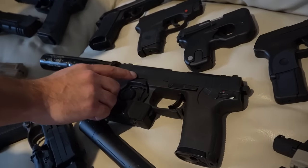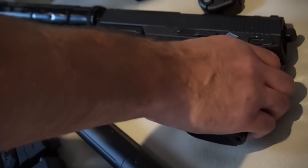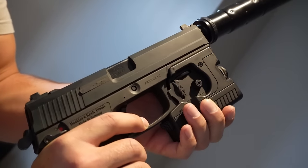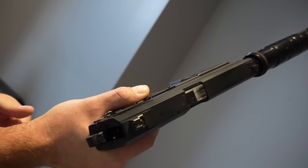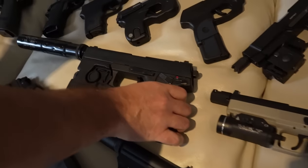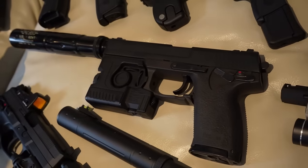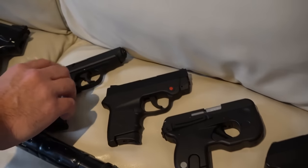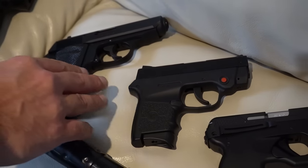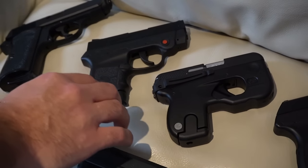This is a KWA, not the Marui Mark 23. This one is blowback. And I got the LAM kit and suppressor from a Marui, but I kind of like the blowback a little bit more. I know the Marui is definitely more accurate and whatnot, but blowback for realism. This was really expensive, believe it or not, even though it's all plastic. Marujan PPKS, kind of tough to find.